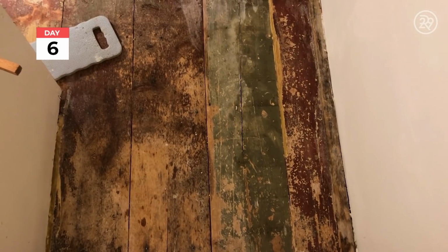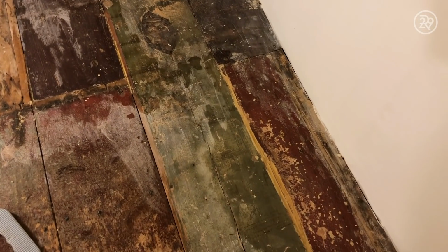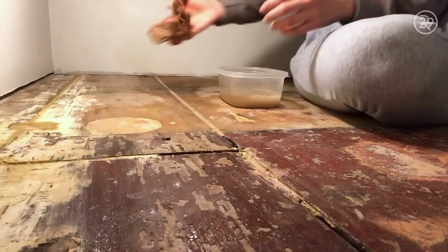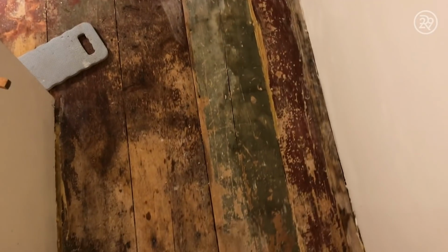Let's talk about the floorboards. They're from the 1850s. We've talked about potentially sanding them and staining them, painting them, covering them with linoleum. But my vote is to keep the floorboards.